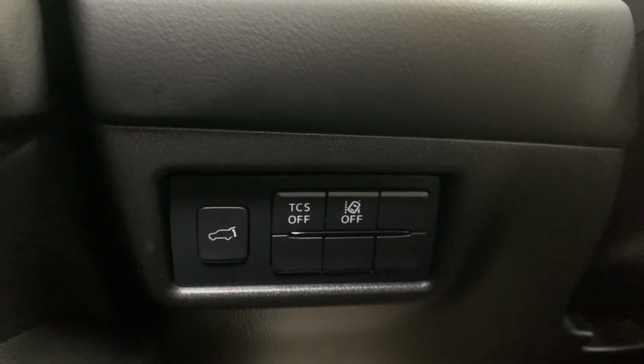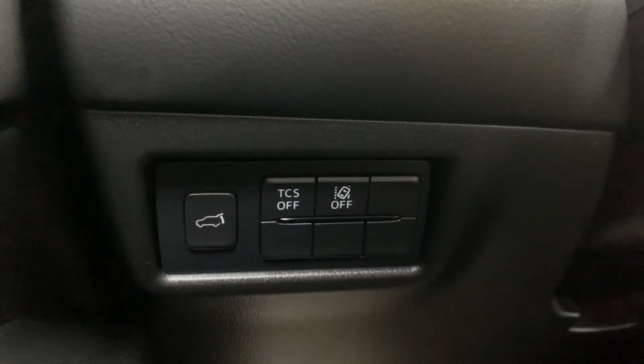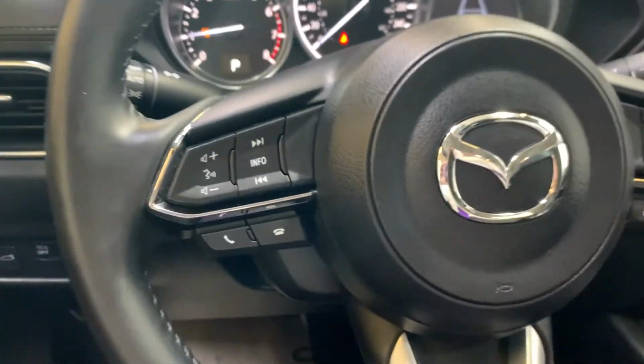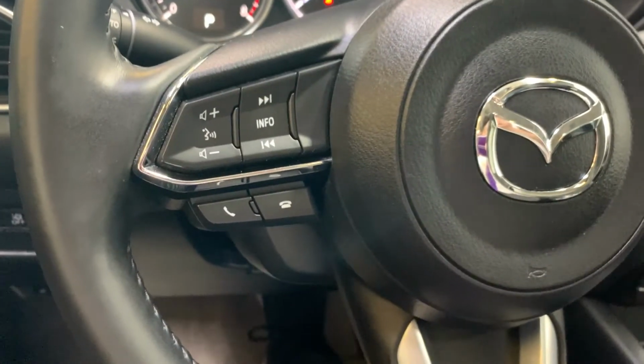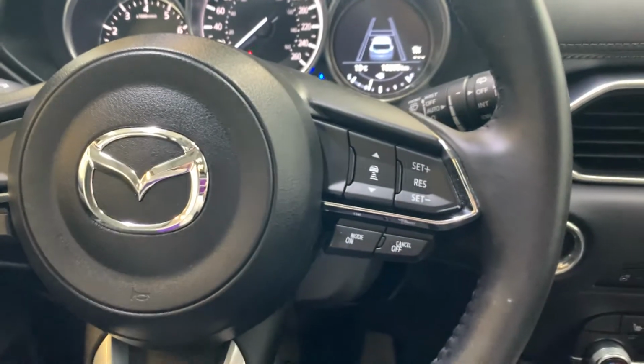Off to the side, we do have the button for your power liftgate. TCS is your traction control system, so you have that for the toggle. Then the lane departure warning button on the side there, as well as using the toggle as well. On the steering wheel, we do have your Bluetooth and audio controls on this side. On the other side, we do have your adaptive cruise control.